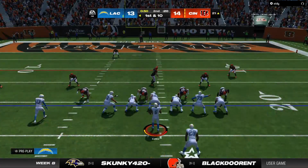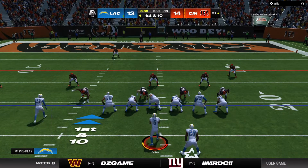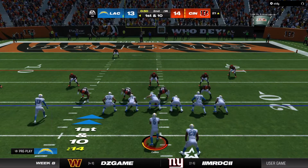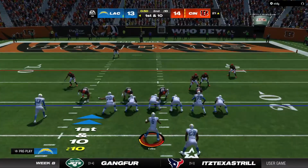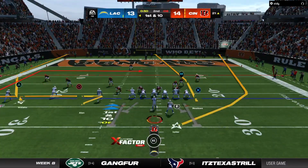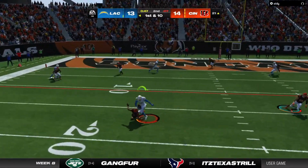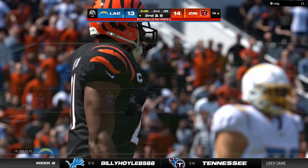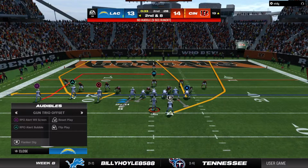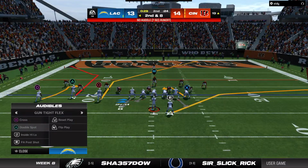Let's go now. They'll look to throw again. He's got a man. That's Keenan Allen. And a couple of yards as they move it from the 21 to the 19. A gain of 2 brings up 2nd and 8.